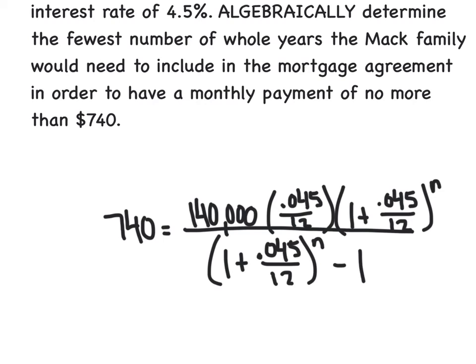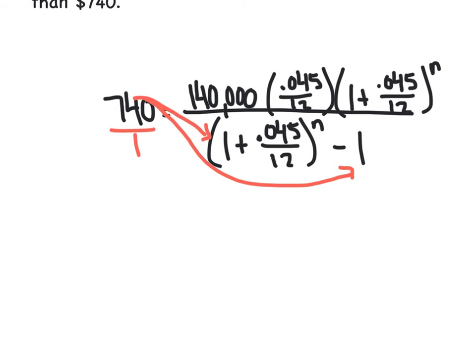Again, similar to the last problem, the first thing I'm going to do is cross multiply. And as I cross multiply, you're going to see me distribute the 740 to the first term, which is everything raised to the nth power, but you're also going to see me distribute it to the 1. Whereas in the last problem, I didn't distribute it. I just kept a big set of parentheses around it. But in this particular problem, it's going to be better if we distribute.